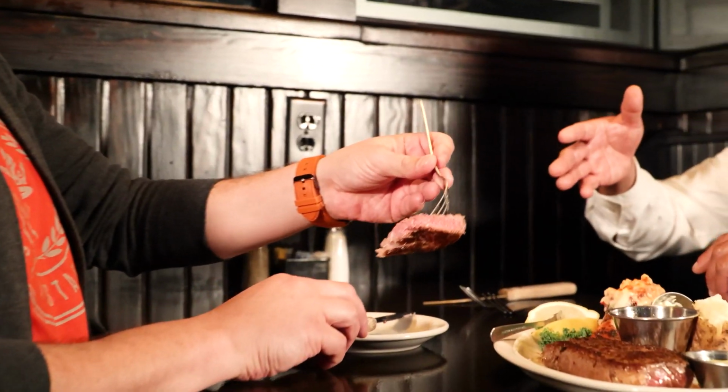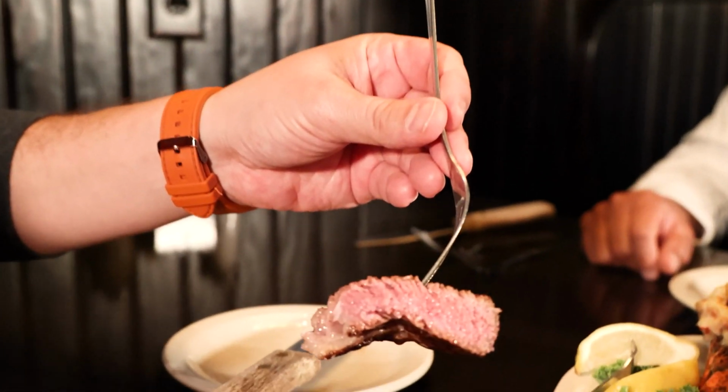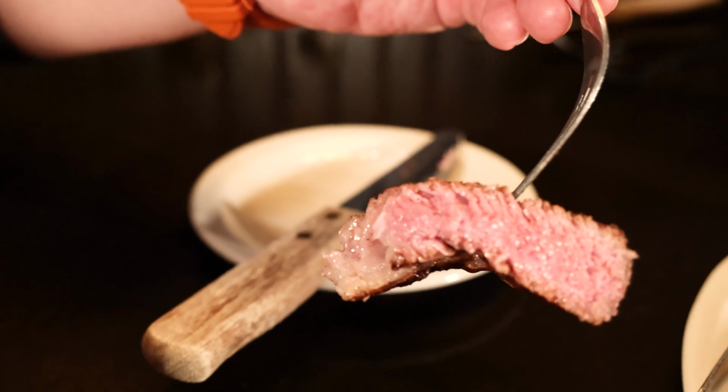The juice coming out of this. Wait until you guys see this. You asked for medium rare. I hope we got that medium rare for you. That is perfect. That is exactly what you want. Edge to edge, perfect medium rare. That's gorgeous. I'm going to try it first without the sauce.